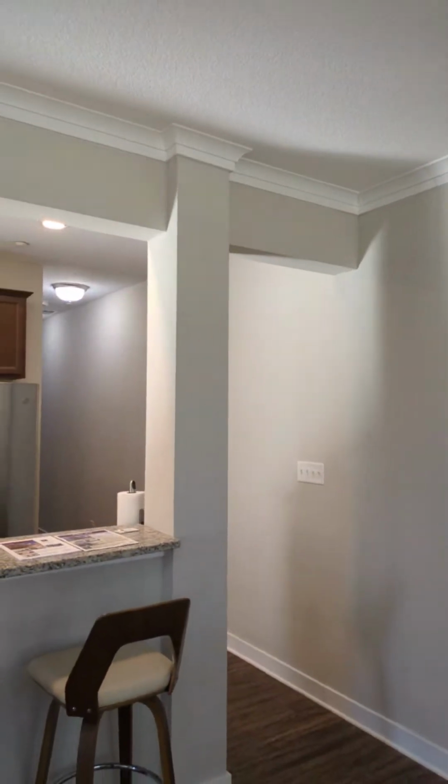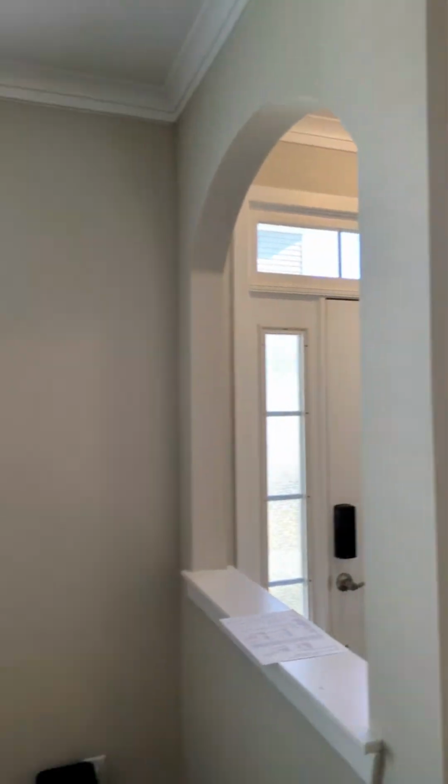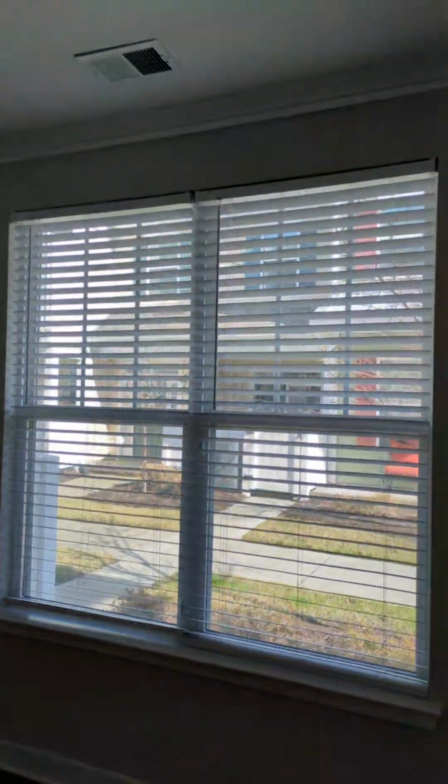We also have a textured ceiling as well, and crown molding. That is not always the same.